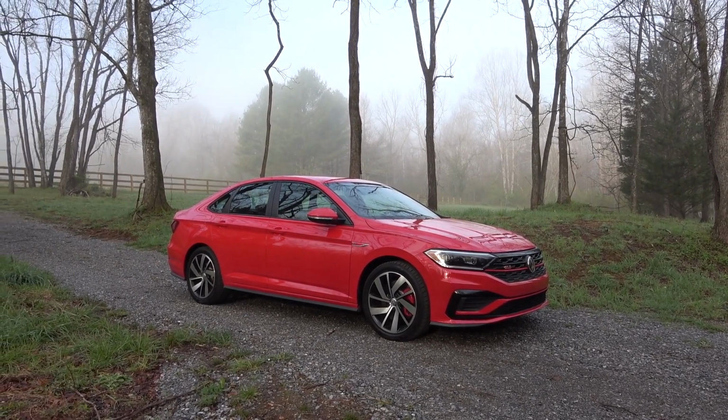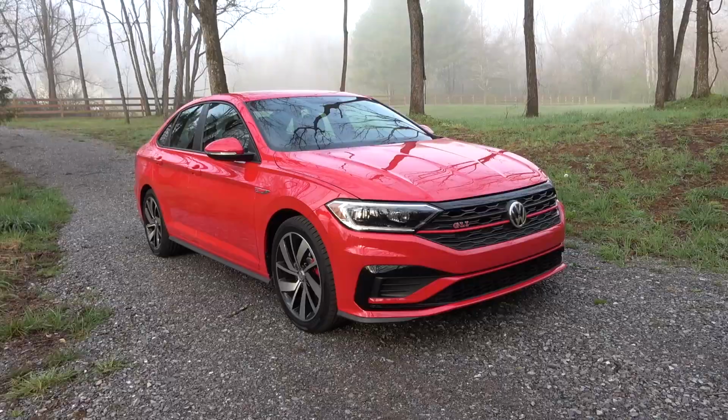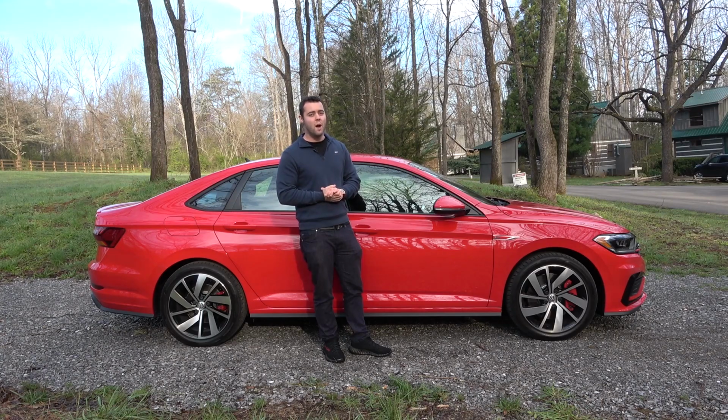Often a problem with the front wheel drive car is understeer. We're gonna put that to the test today on the Tail of the Dragon, but the electronically controlled differential can modulate the torque between the 2 wheels to help pull it around the corner to limit understeer. And so far, it seems like it works quite well.